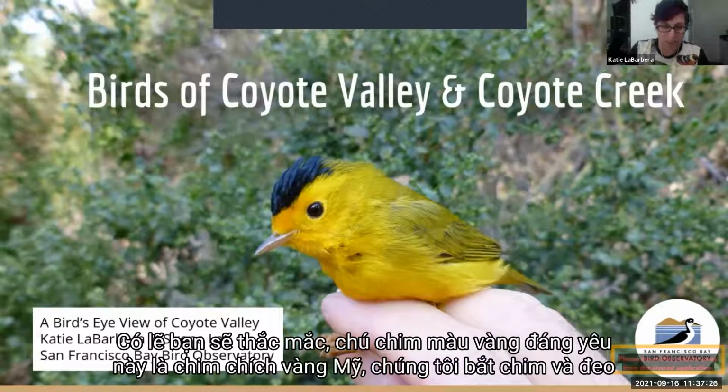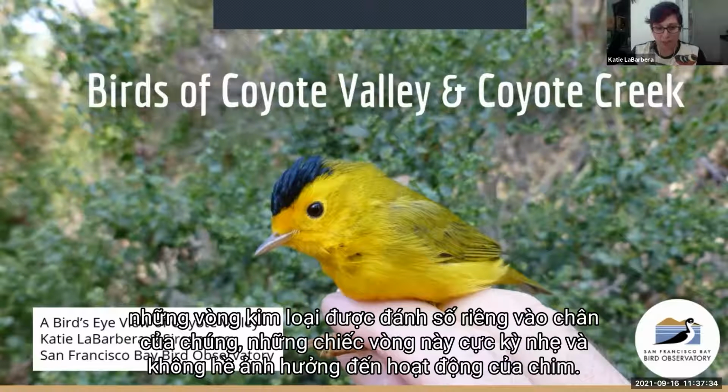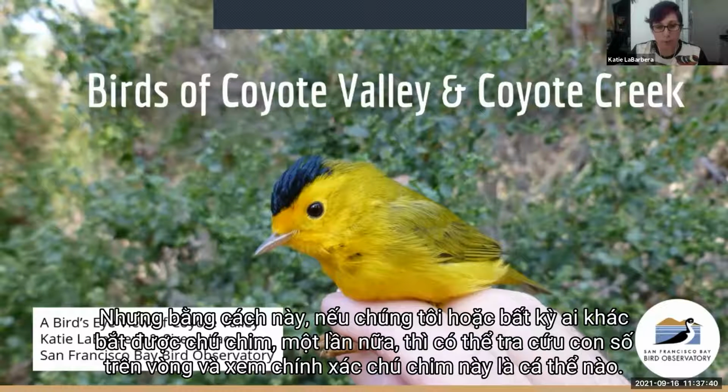You might be wondering, this lovely yellow bird. This is a Wilson's warbler. We catch the birds and we put individually numbered metal bands on their legs. They're very light bands so that they don't impact the bird's activity in any way. But this way, if we or anyone else catches the bird again, they can look up that number and see exactly which individual bird that is.